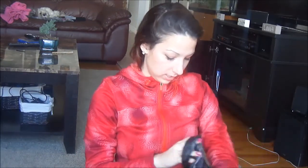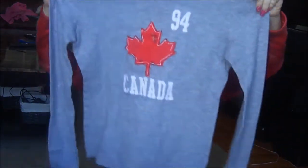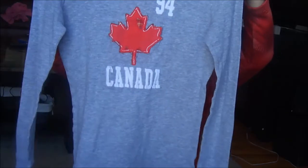And then I also grabbed this long sleeve shirt. I didn't even try this on. I saw it as I was leaving. And it was only $2. And it just says Canada. And it's that really comfy material, so for $2, I had to get it. And then I got this really nice Adidas zip-up. Again, I love this color.